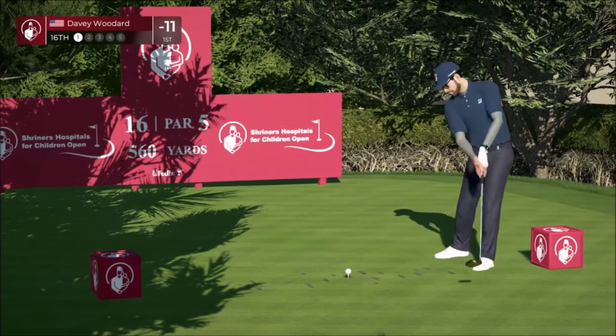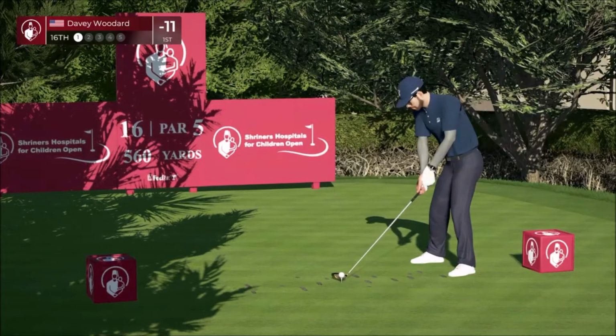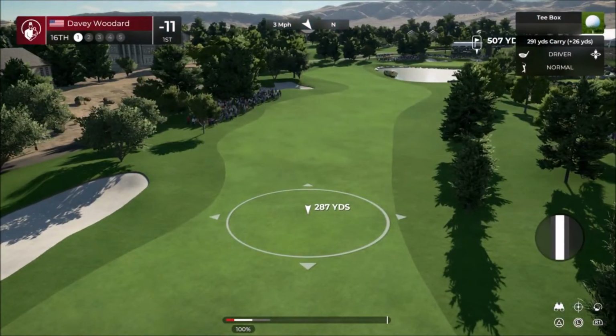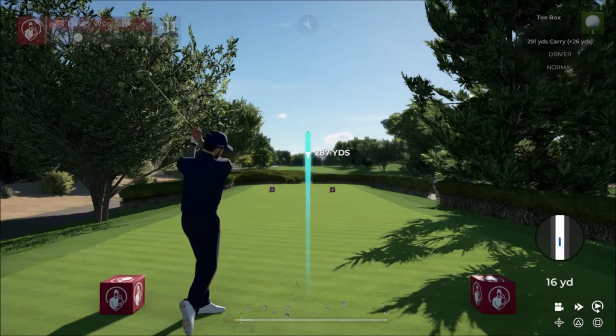A par 5 playing 560 yards. A well-struck drive up the right half here gives you a chance to get at this green in 2. If you are going for the green, make sure you got enough club, because that huge penalty area in front of it will ruin any score. Be careful going through the green here as well, because getting down from over the back is not that easy.